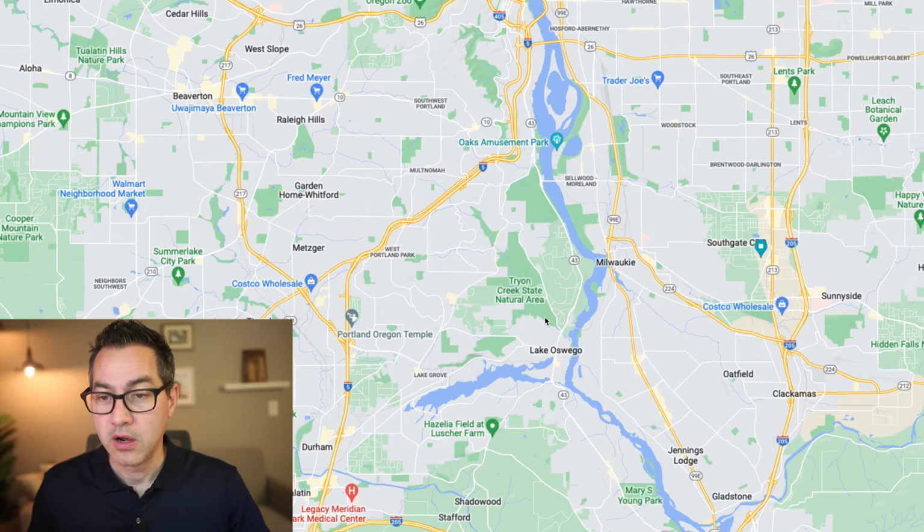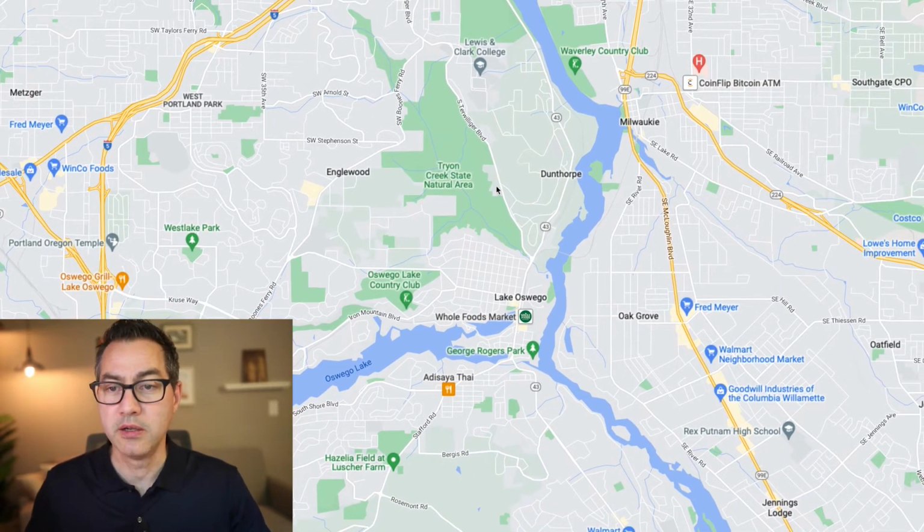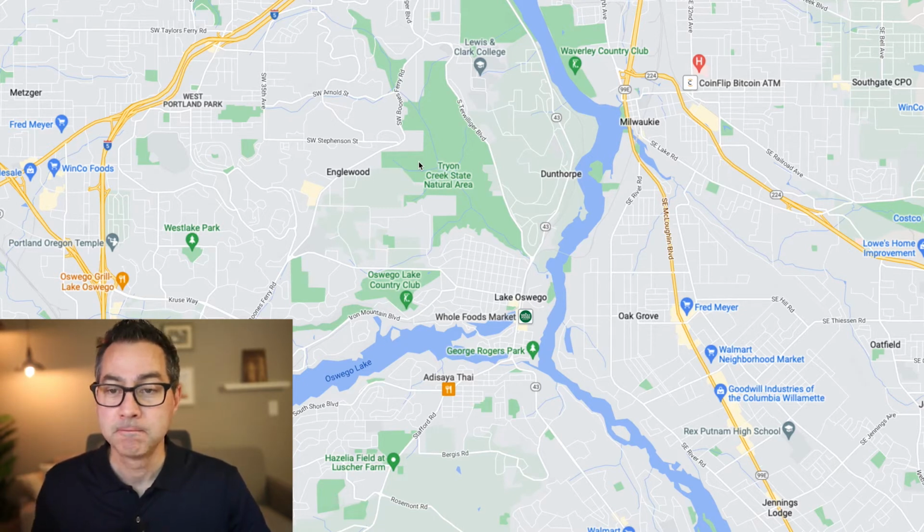So we also, let me zoom in just a little bit more, have Tryon Creek National Park right here, this whole nature area, all this green zone. This kind of gives you a border reference that separates Portland from Lake Oswego, and it's right in between. And this is an amazing natural resource to have if you live in and around this area. There's all kinds of hiking trails all through Tryon Creek.